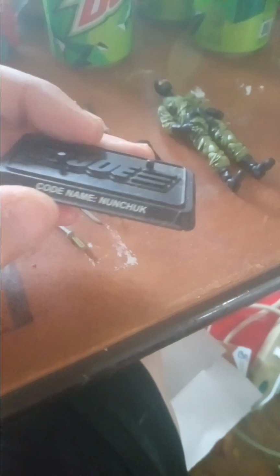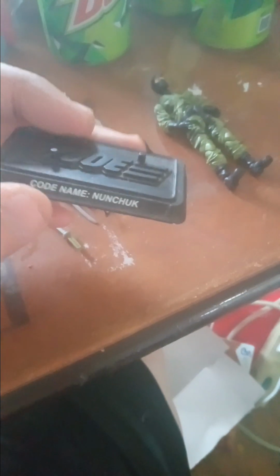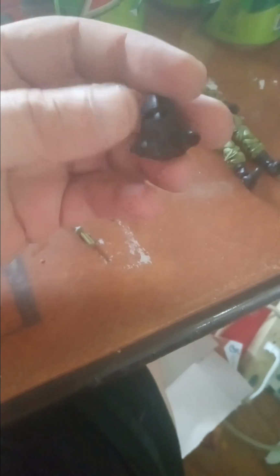But before we get to Nunchuck, let's look at his accessories, starting with the figure stand, upraised Cobra logo, G.I. Joe, or codename Nunchuck, G.I. Joe logo upraised. And then he does come with, starting with his facial gear, this is his mask, which is made out of a soft rubbery plastic. So it's pretty loose fitting and it fits pretty well and snugly on his head. He comes with a backpack with 2 sleeves. Very small backpack.